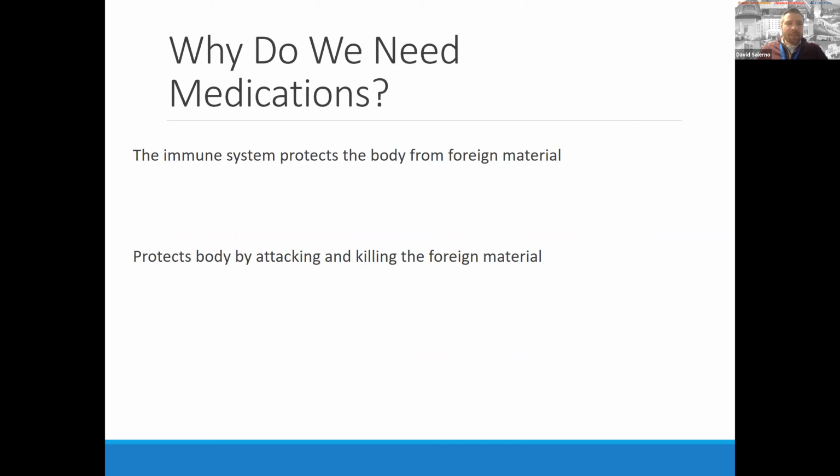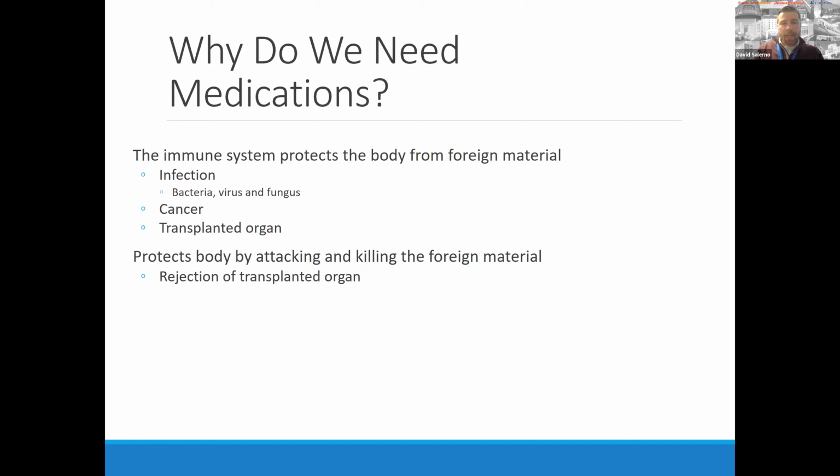Really, we need medicines because the body's immune system is there to try and protect us against anything that would be considered foreign. A couple of examples would be things like infection. Bacteria, viruses, and fungus are all things that the body's immune system would consider a foreign object, so the initial thought process would be to try and attack these things. Similarly, cancer is also in that realm. The immune system tries to protect us against cancer. But a transplanted organ is treated in the same fashion. If you have an organ from someone else, your body's immune system will try and attack it. This response from the body is something that we call rejection.